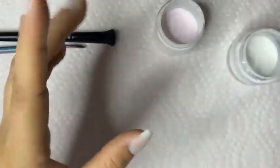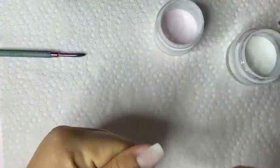All right, so now we're wiping off the thumb for our last and final finger.